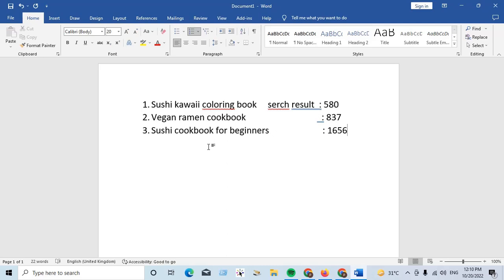sushi cookbook for beginners. So there are three big niches, and the first niche search result is 580, the second is 837, and the last one is 1656. So there are three big KDP profitable niches.